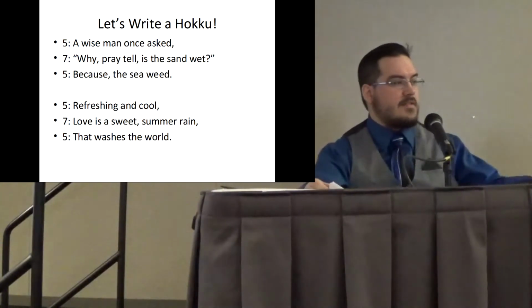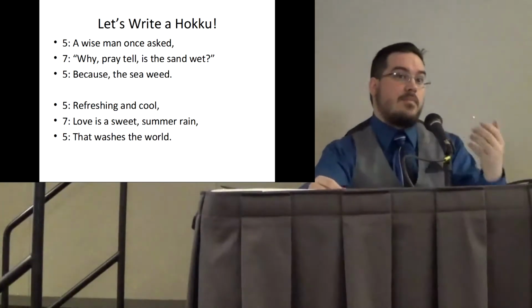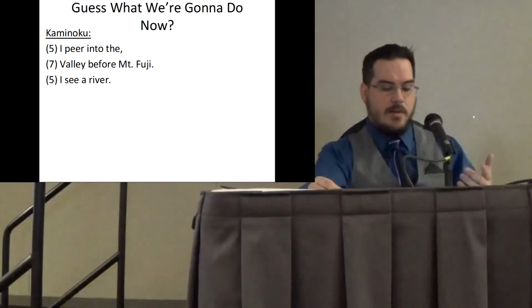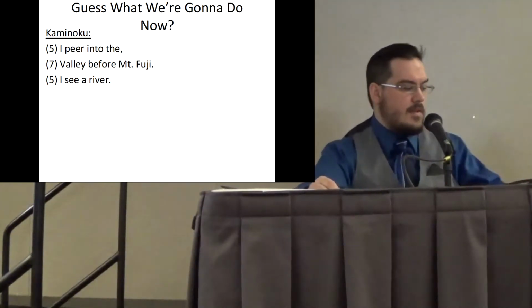Don't listen to the slide, though. This is what I used in the Renga workshop. So, an example of Renga. As I said, it's a tanka. The kami-no-ku is: I peer into the valley before Mount Fuji, I see a river.